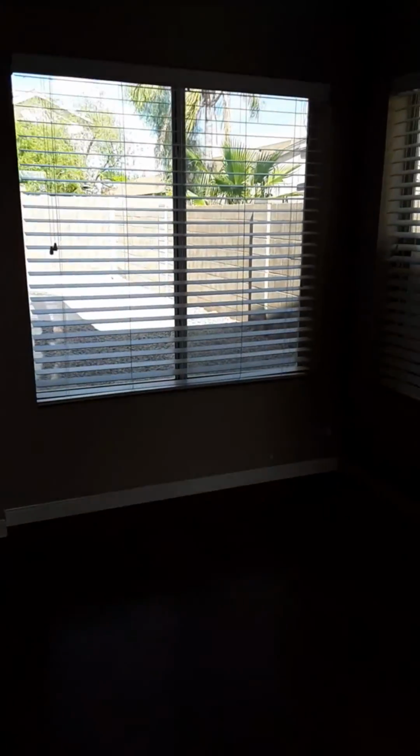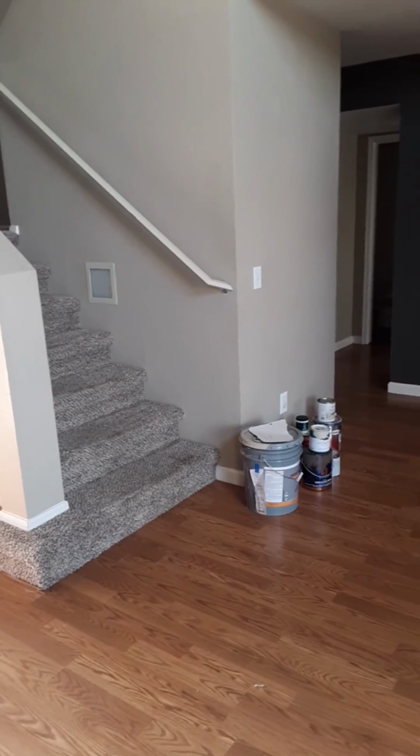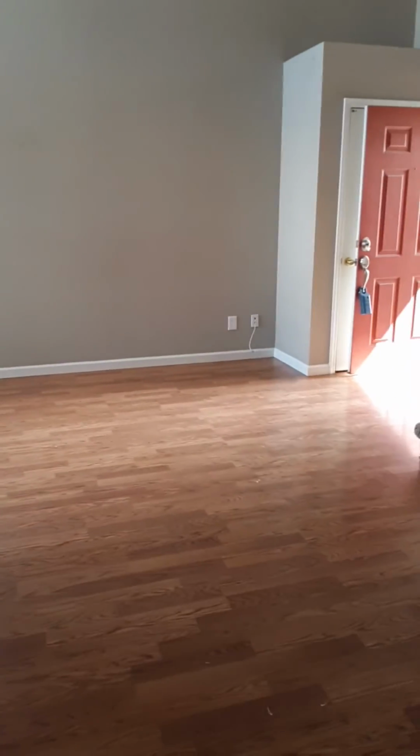I'm speaking for me, my mom, my dad, and my girlfriend. We've seen some pretty decent places and decent areas, but they don't last, you know. No, it's a fast-moving rent. Yes, it is. So this is the living area right here, right? Yep.